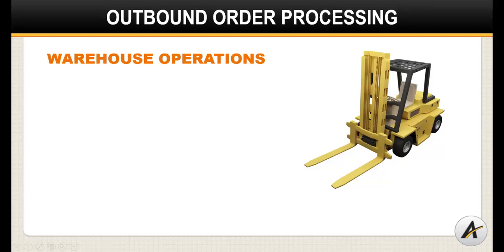Let's now focus in on outbound order processing. This is where most unit and case pick distribution centers get the most return on investment from implementing a warehouse management solution. Let's also talk about the annual labor investment in the picking process.